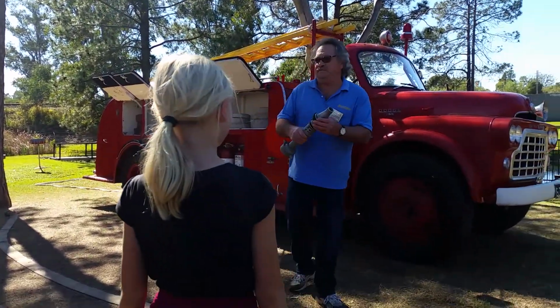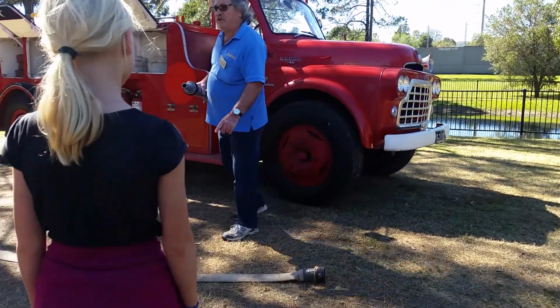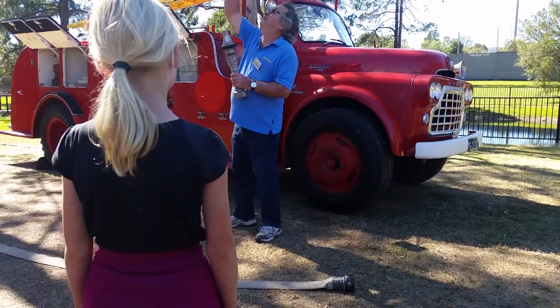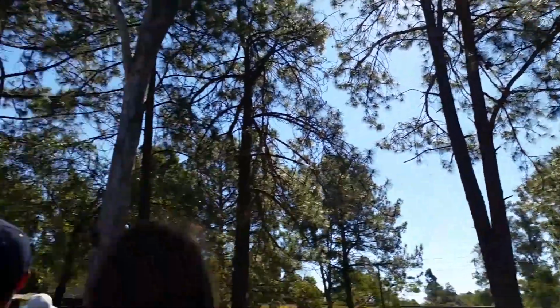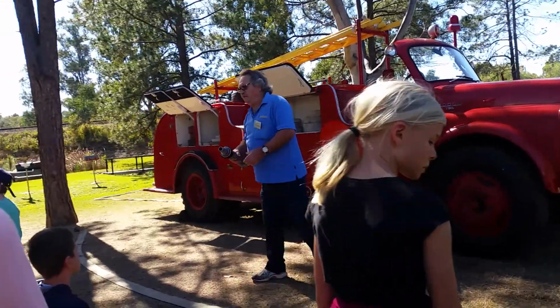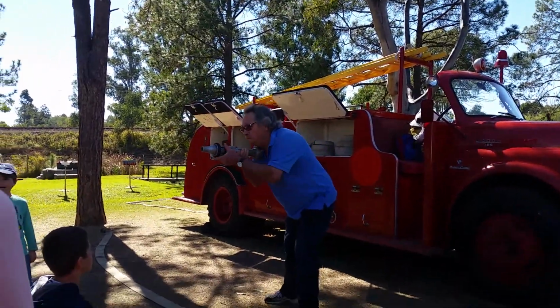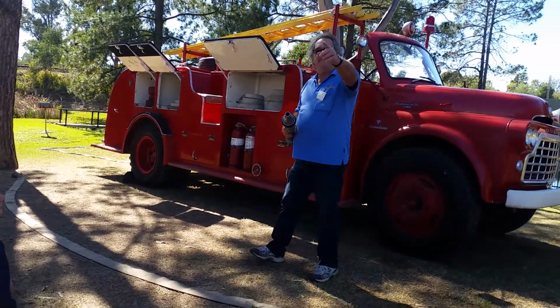It's a nozzle. Now, coupled to this thing, with the pressure that can go from this truck, it will probably go above this tree without touching it, or hit that green building over there from here. It's quite powerful. So what do you reckon would happen if I aimed it at you guys? You'll blow a hole through us? Just about I would. You'd end up over there somewhere.